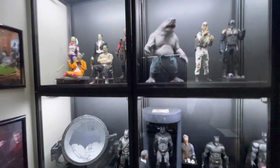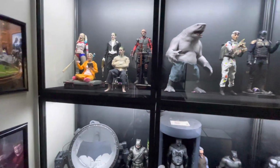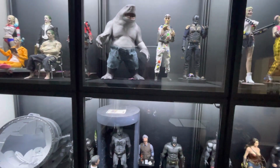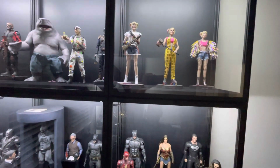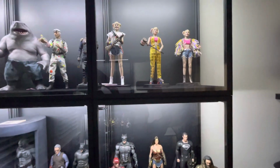So I have the first Suicide Squad represented in the upper left corner. The second Suicide Squad, waiting on Peacemaker from Hot Toys to get released. And the Birds of Prey movie, which I think is underrated. I liked it quite a bit. But I'm biased. I'm a pretty big Harley Quinn fan.